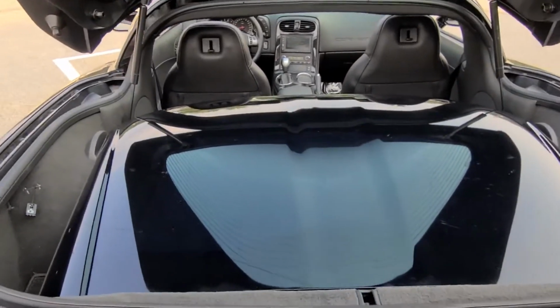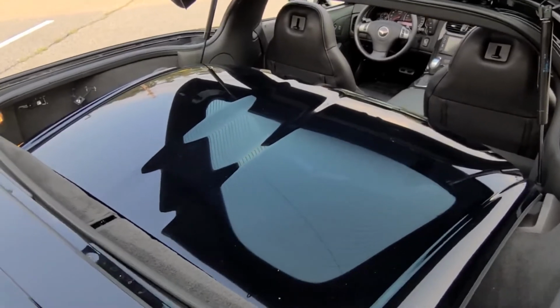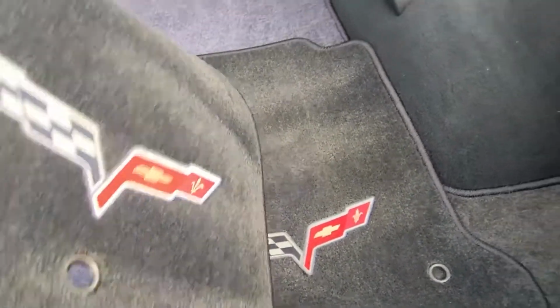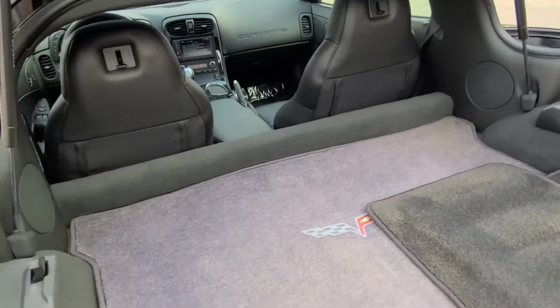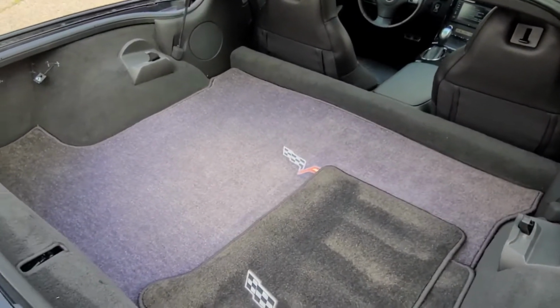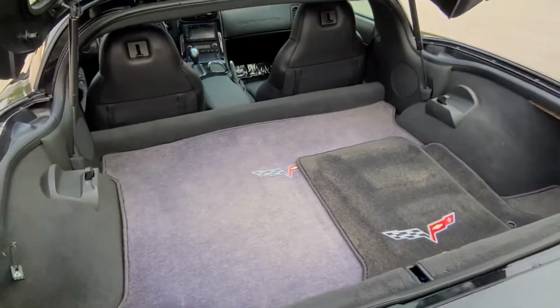So of course I'd like to remove this targa top now, give you a quick look at the trunk unobstructed, so I'll be right back with that. Alright, so with the targa top removed, you're going to see this carpet's in beautiful shape, and of course you do have your carpets for the interior up front as well. Everything's in beautiful shape. Of course, very, very light use on this car, and just look at the amount of storage space that you have in the back of this Corvette. As I mentioned before, not just a sports car, but a phenomenal grand tourer as well. Really, really an impressive package all around.